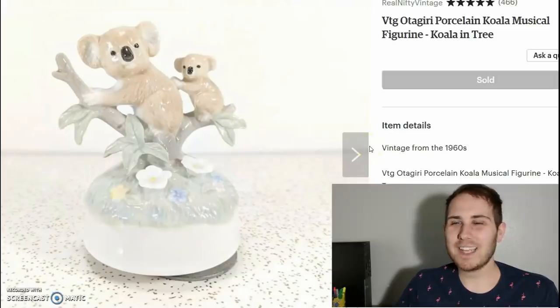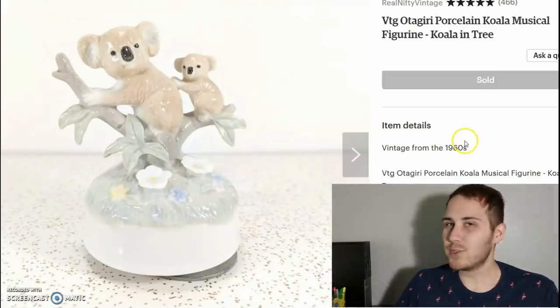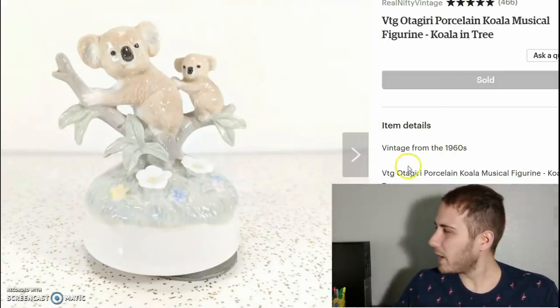Next up is this Otagiri, I can never pronounce it. I think it's Otagiri, I believe. So it's a lovely porcelain koala bear musical figurine, and it's just a really cool thing. I picked this up in Florida months ago whenever I was there on a vacation, and it was at a Goodwill. I think I paid about $3 for this, $3 or $4 for this.